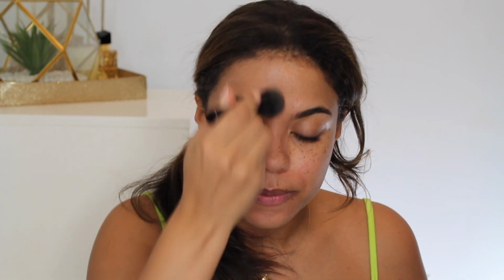But it's a bizarre foundation. It feels like I'm not blending it. I don't love this brush. It's just really hard because I didn't want to put much product on my face because I don't love the texture. Maybe I didn't prime my face well enough.